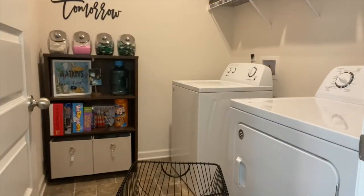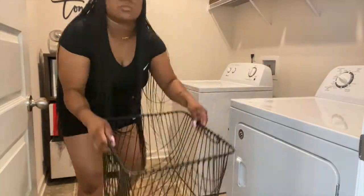I love the contemporary look of these black wired hampers. They were purchased on Bed Bath & Beyond.